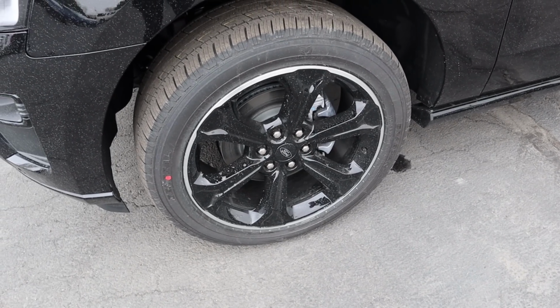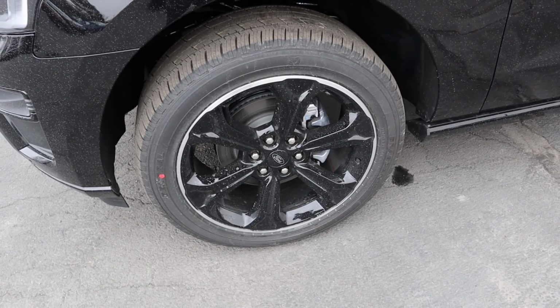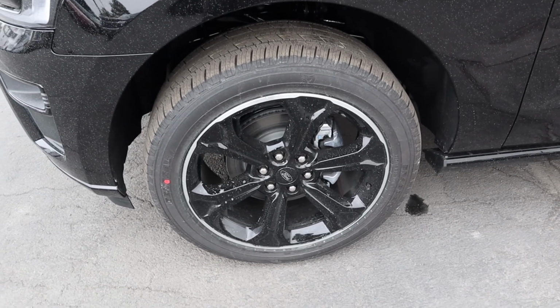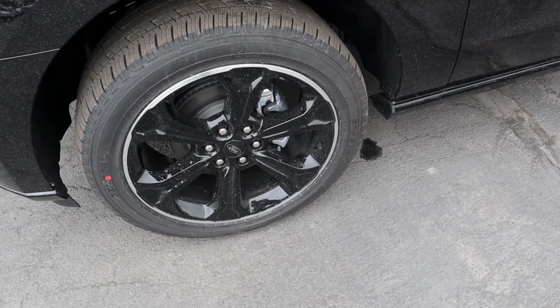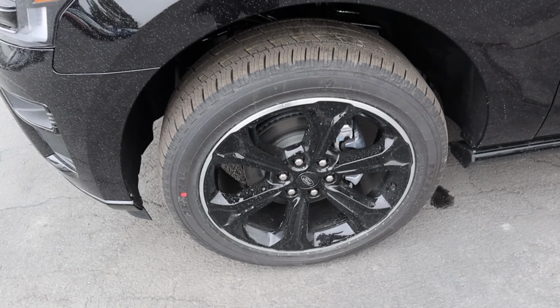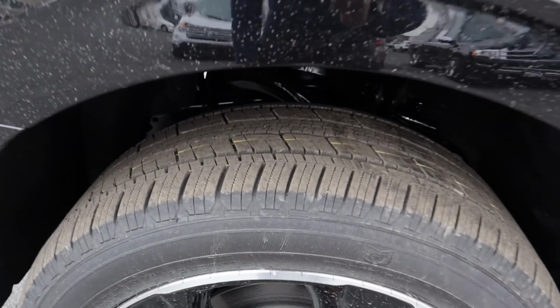Now coming to the side here, we've got 285mm tires wrapped around 22-inch wheels in the front and over in the rear as well. And then you can see the design on the wheels, how you've got the silver here around the wheel and then the blacked out portion there in the center for the rest of the wheel. Looks fantastic. And then here's a quick look at the front suspension.